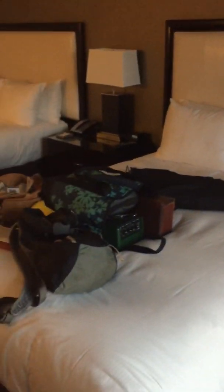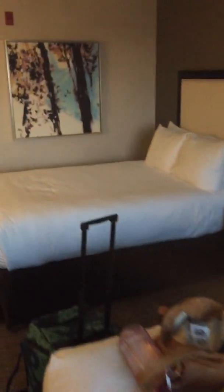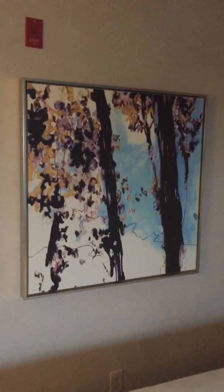And these are our beds. Bed 1. Bed 2. These are our paintings. And this is our refrigerator, but it's not going to work in just a second because we don't have power, they said.